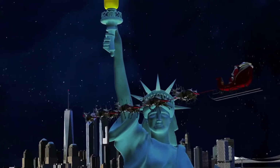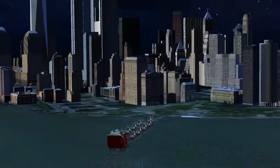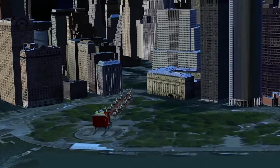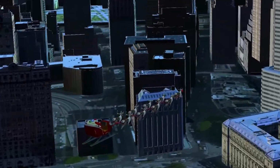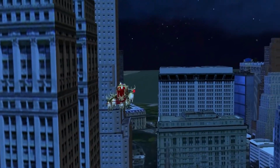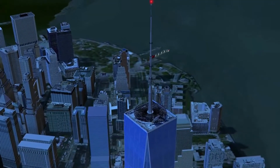Start spreading the news. NORAD has spotted Santa arriving over the Big Apple. New York City is known for having an excess of holiday cheer, which is no doubt putting a spring in the reindeer steps. A truly international city, New York is the home of the United Nations and the Statue of Liberty, who has greeted New Yorkers since its dedication in 1886, nearly 100 years after New York was briefly the capital of the United States.